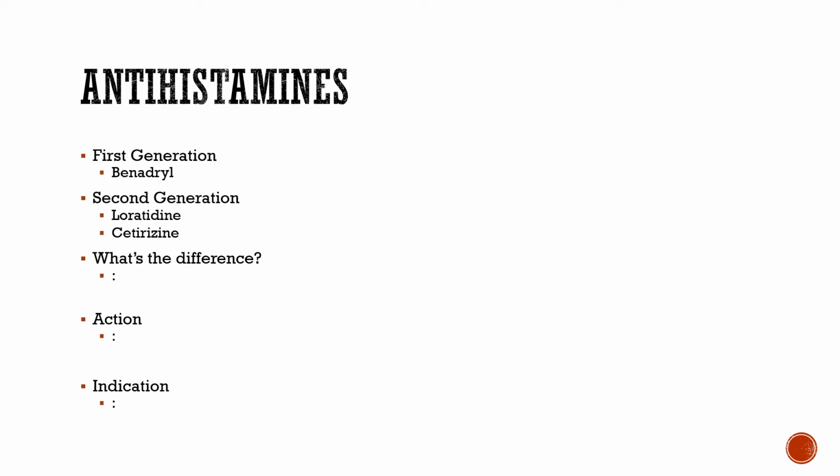also known as Claritin and Zyrtec. There's others. There's fexofenadine. There's definitely others. The most common right now are loratadine and cetirizine.